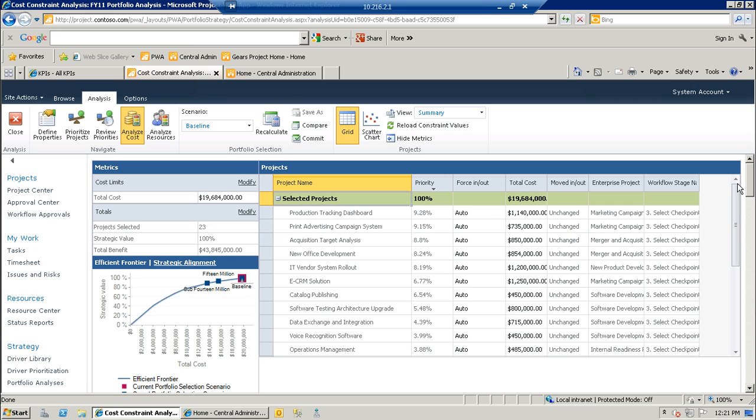This view is customizable, so you could add fields or columns there. Some fields could be applicable just to in-flight projects if you wanted to see total cost or actual cost, things of that nature. You can configure this view.